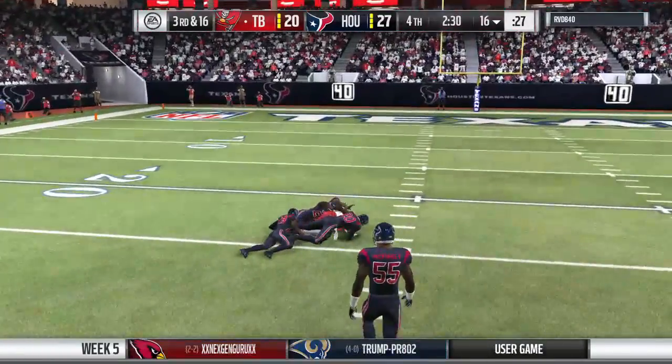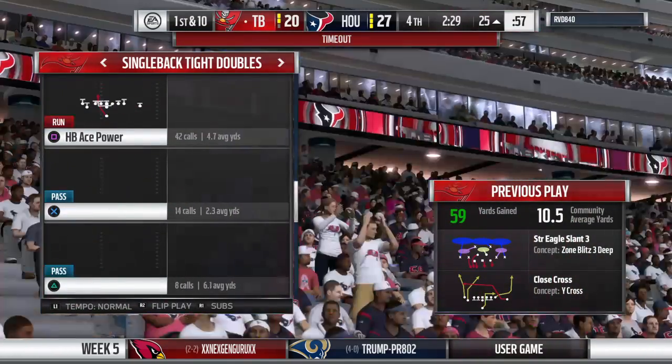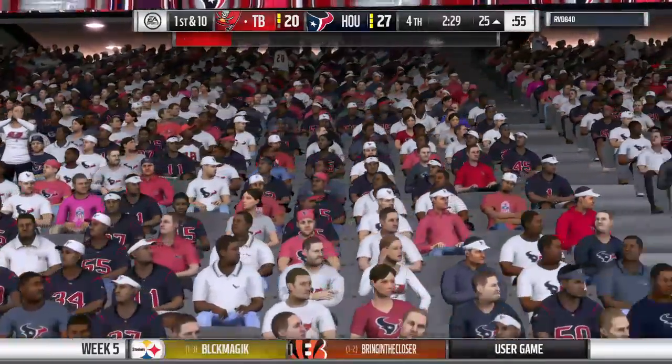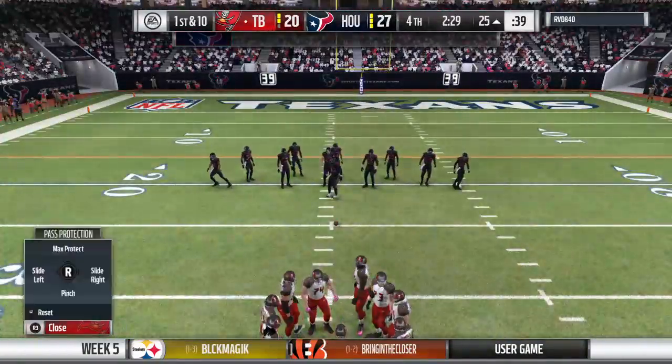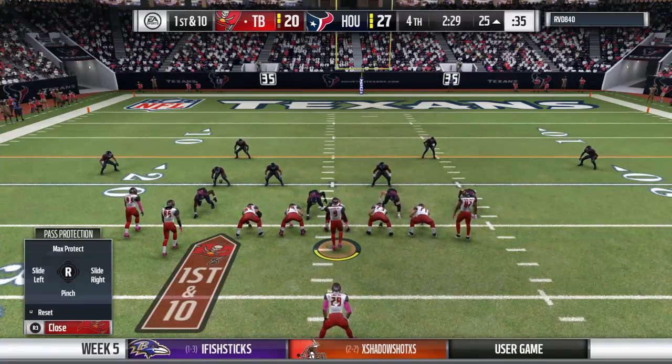30. And they do finally get him, but he takes it to the 25. Now whistles come in. We're going to get a timeout here by the offense. It's just their first. They'll be down to 2 remaining as we step aside here in the fourth quarter.